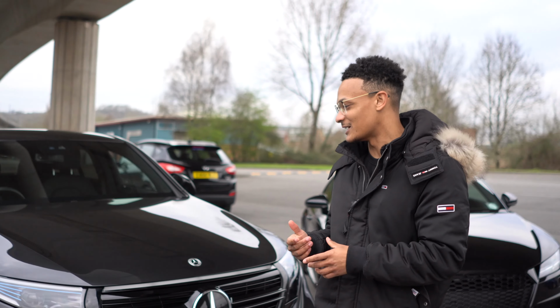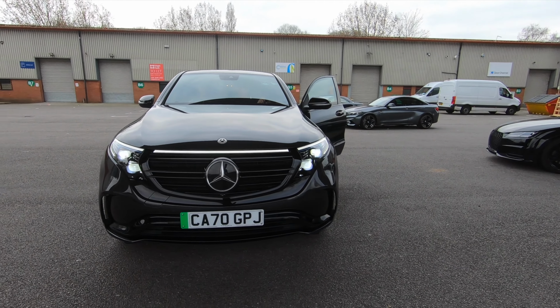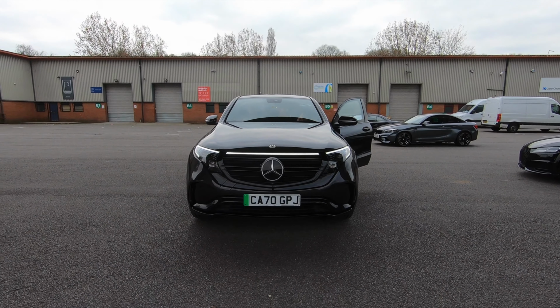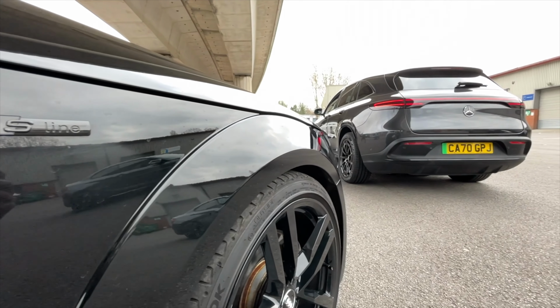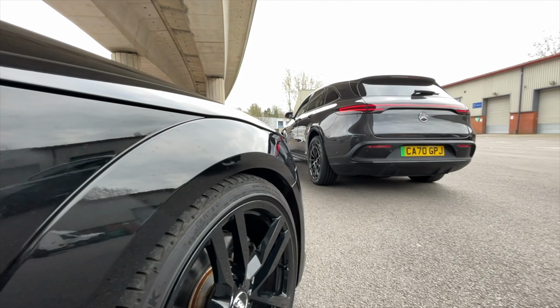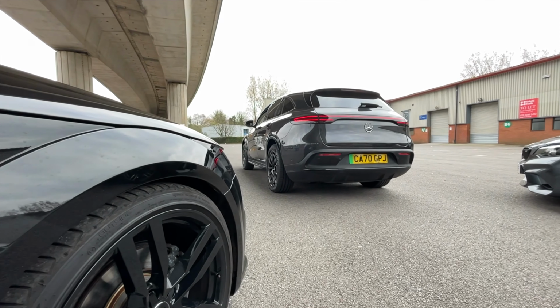You know, we're all pretty much the same here. We've all blacked out our cars. We've got a blacked out grille, not standard. All this has been blacked out as well. The wheels have been done, the window surrounds, the lights at the back have been smoked. The car looks sick, and it really creates a lot of attention.